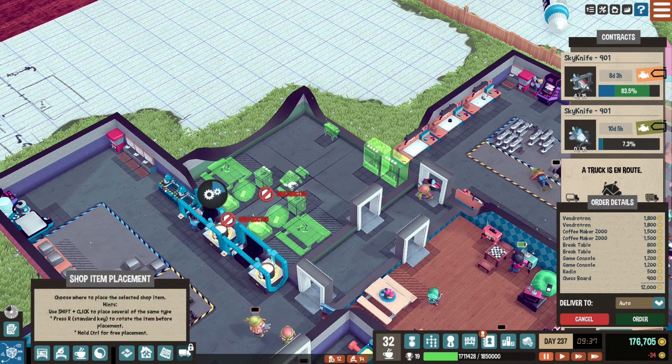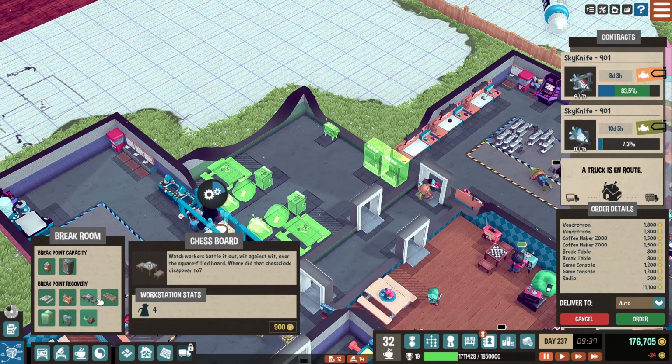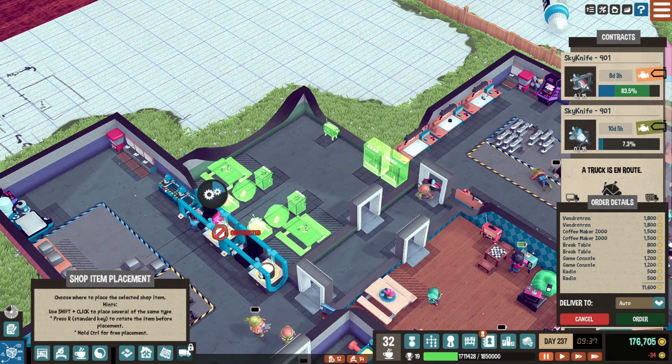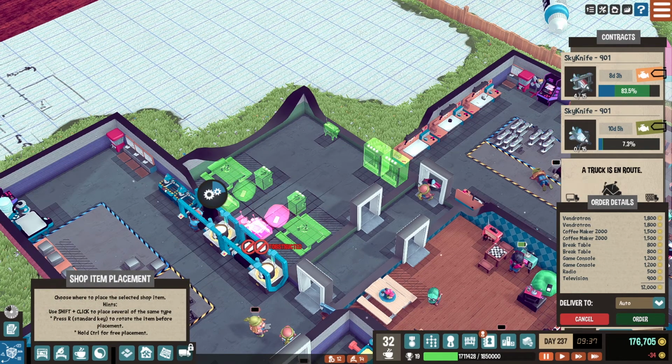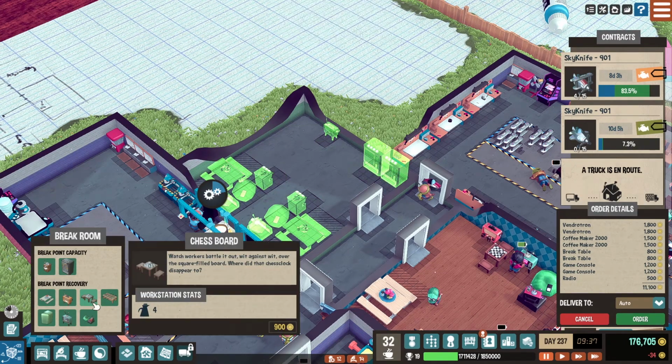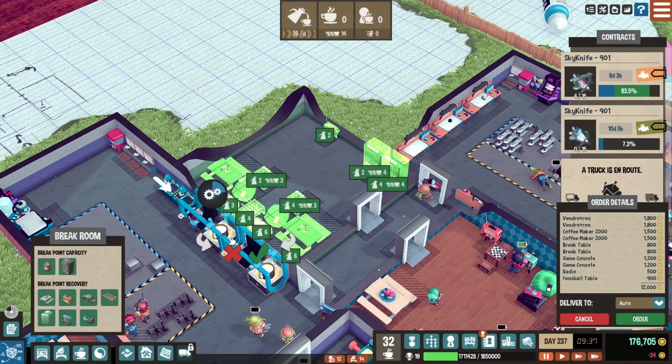Then we can... Is the chess? No, the chess is also not wide enough. So basically we have some things that are... Oh, no, the television actually fits in. Why was I complaining? Wait. Do I have the television? Do I have the radio? I had the radio again, didn't I? Yeah, I had the radio. I need something that's full wide. Ah, foosball table. Thank you very much.